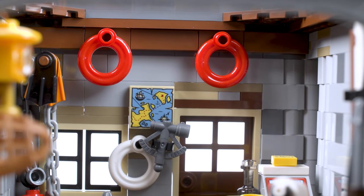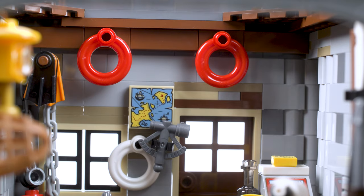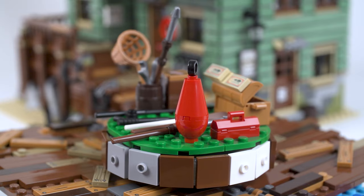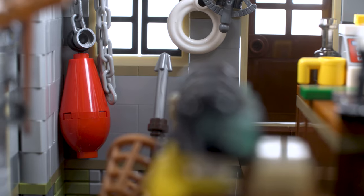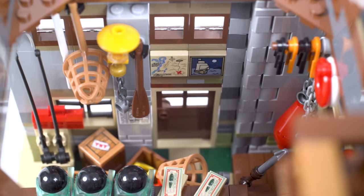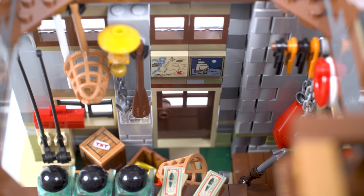We're looking by the door, you got the compass, map, more life buoys there. And you got some fins on the very top here. That's just like extra accessories. And you got another water buoy there that is dangling down. That is such an awesome decoration, man. I love that. And above the back door on the inside, you got two tiles there. This is the map. And I think we've actually seen those in other sets before.